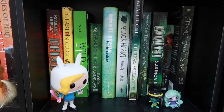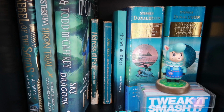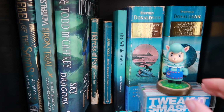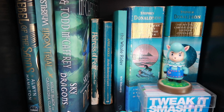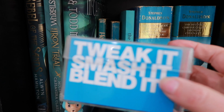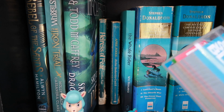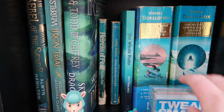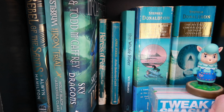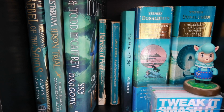Fiona, keep on your feet. So the next shelf is this little bluey green, greeny blue section. Of course we've got Cyrus here, hard at work. These are my business cards from when I used to work at Serato, so Tweak It, Smash It, Blend It. I also have a collection of different business cards in there because the company had this company poem, and you could pick a line from it to put on your business card, which was cool.